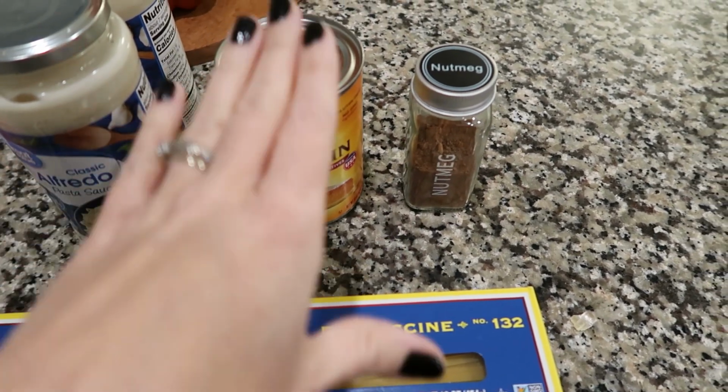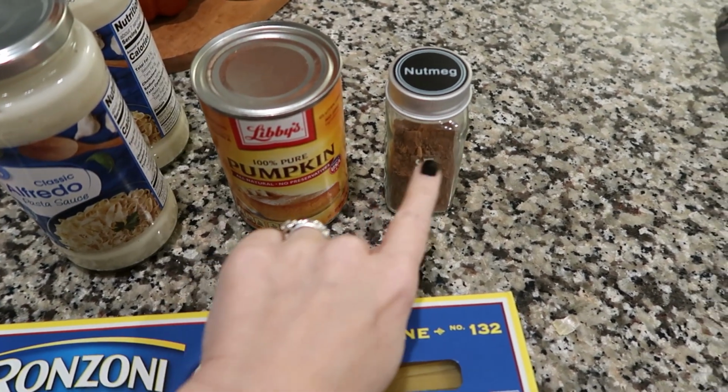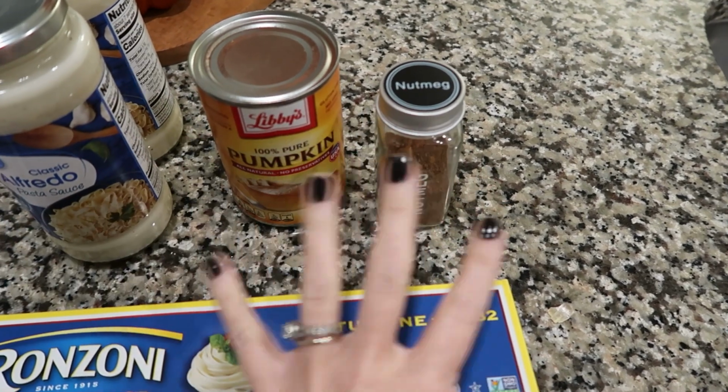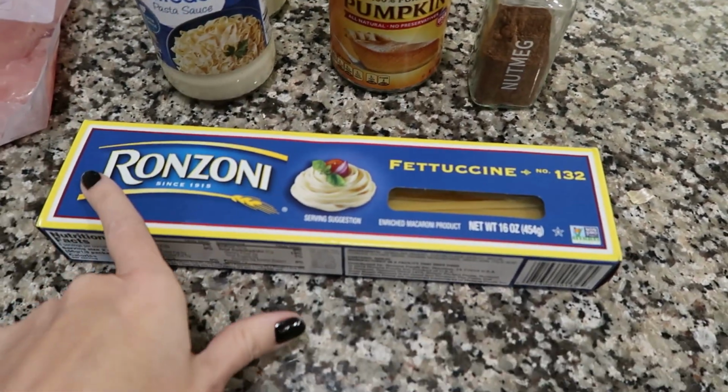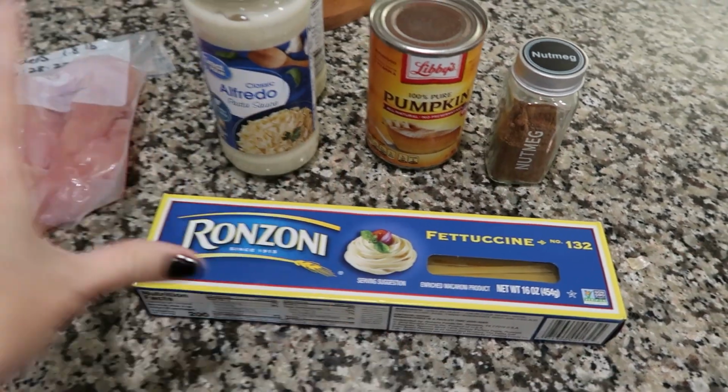You want more pumpkin flavor, go higher. You want less pumpkin flavor, go lower than what I said. But keep these ratios pretty close, because this really helps bring that out. And it's the combination of those is just perfect. And then use whatever noodles you want to. My kids just love Alfredo with fettuccine noodles, so that's what we use.